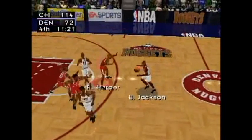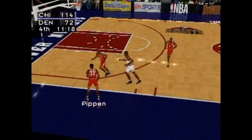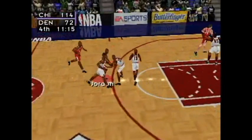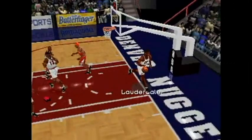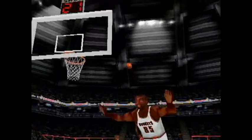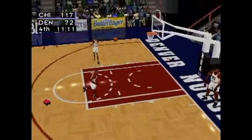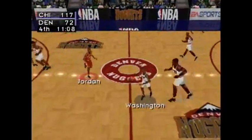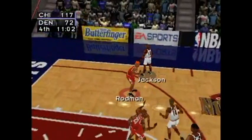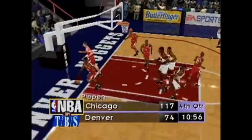Inbound pass to Ellis. Gets it to Jackson. Passes to Ellis. 3 second violation, Denver. Inbound pass for number 23. Fakes the shot. He shoots from 3-point land. All net. Inbound pass to number 14. From the top of the key to Jackson. Pump fakes. That was nice.